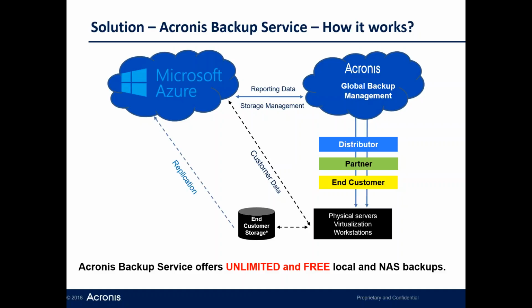You can send the data directly to the cloud, or you can replicate the data. You can send the data to the local device first, and then you can replicate the data to Microsoft Azure.